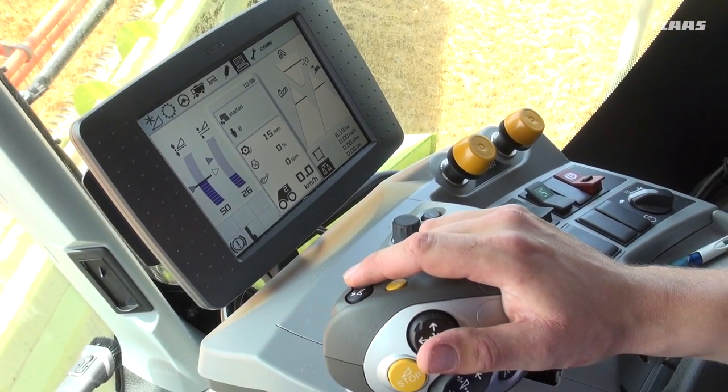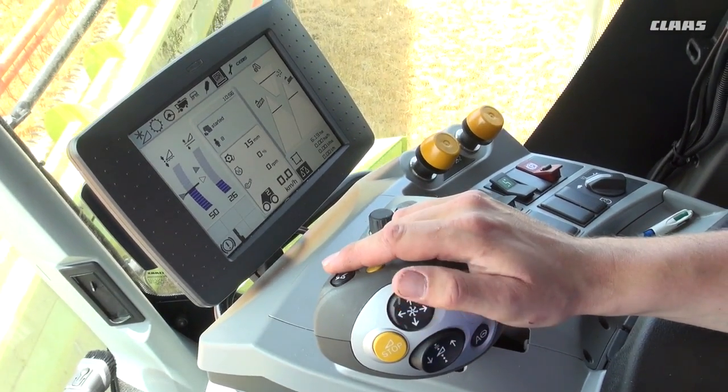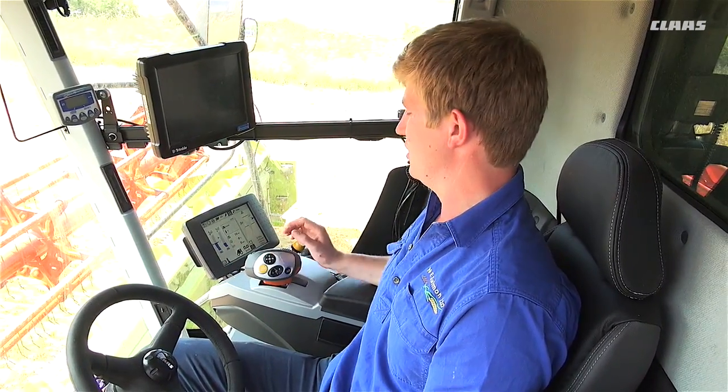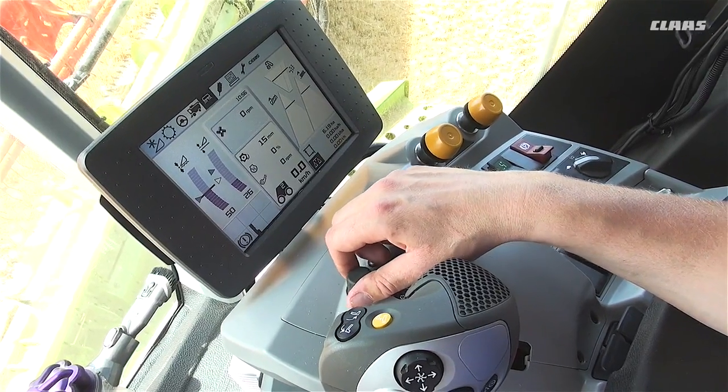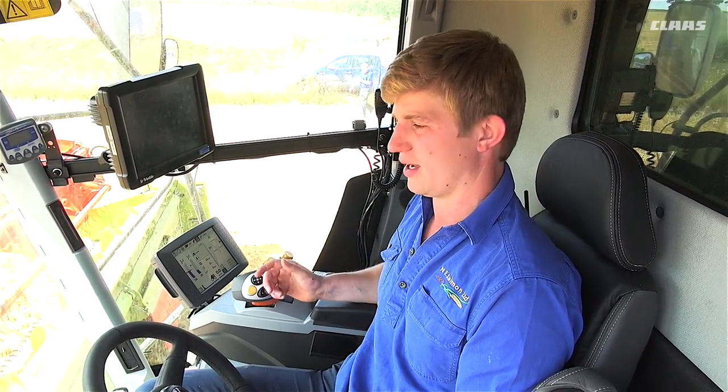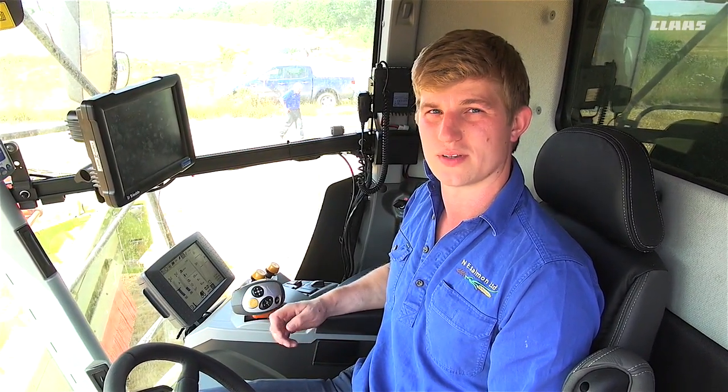So as an operator, I know that all the time it is constantly monitoring my losses, constantly monitoring the throughput. The old system, it would give you pointers, but this new system, it's all automatic, and you can flick through the settings and see it constantly adjusting. And it's actually quite amazing how often it is adjusting throughout the day with temperature, wind speed, and drying of the crops and things like that.